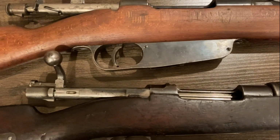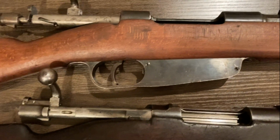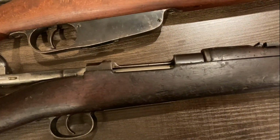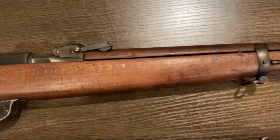I'm just pointing out that unlike some of the advertisements for these things seem to imply, this is not something that makes them more desirable to collectors, and it's not something that makes them any better of shooters. So why exactly should you spend your money on it?